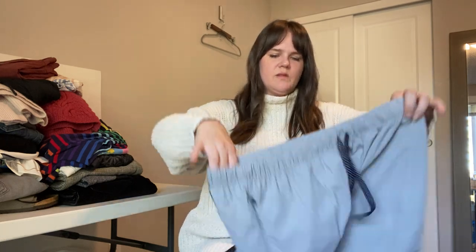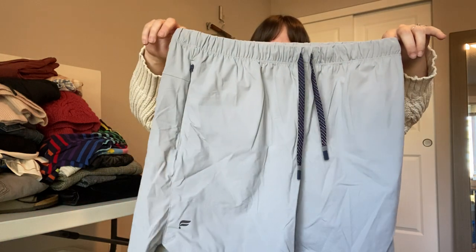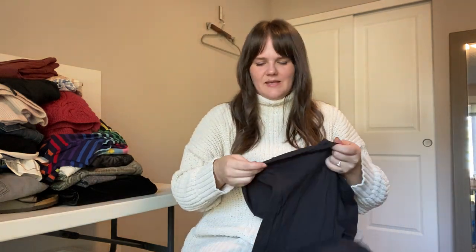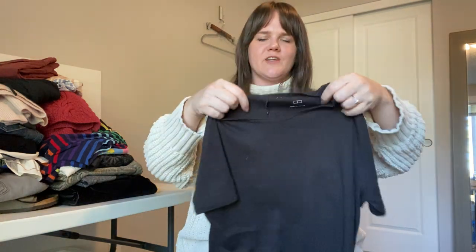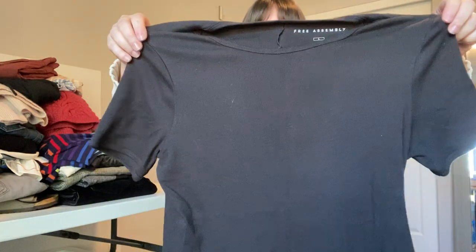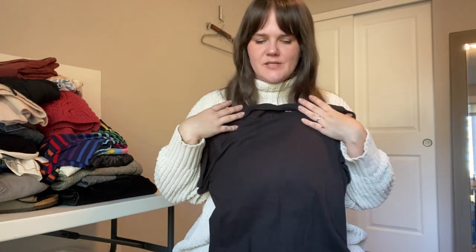I don't even know what these are. Oh, these are for my husband. These are just Fabletics men's shorts. I thought he might like those. And the last thing is for me as well. Welcome to my haul. This is just a Free Assembly. I've never heard of that brand, but I think it's a pretty good brand, but they don't sell very high. So this is for me.